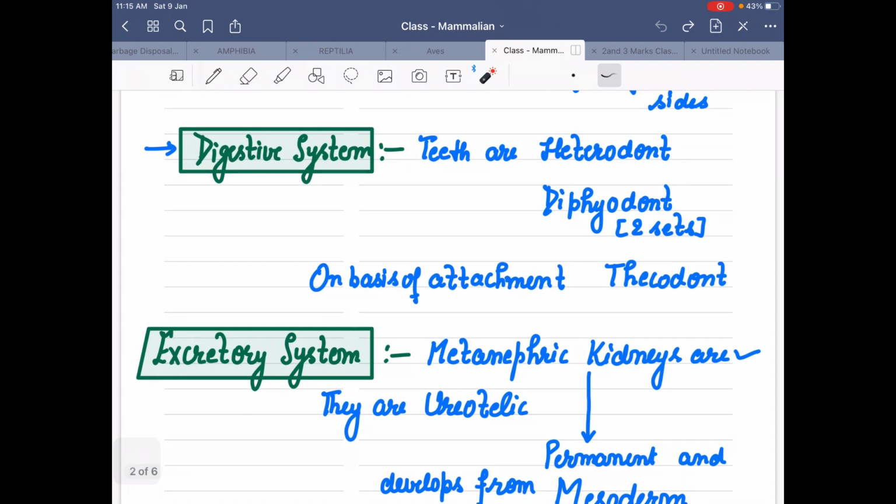When we talk about the digestive system, mammals have different kinds of teeth with different shapes and different structures. So they are known as heterodont. We also have two sets of teeth. We have temporary teeth first, and then we have permanent teeth. So we are diphyodont. On the basis of attachment, the teeth are thecodont, meaning properly developed sockets, right? Socket toothed. So these are thecodont. The socket is very well developed.